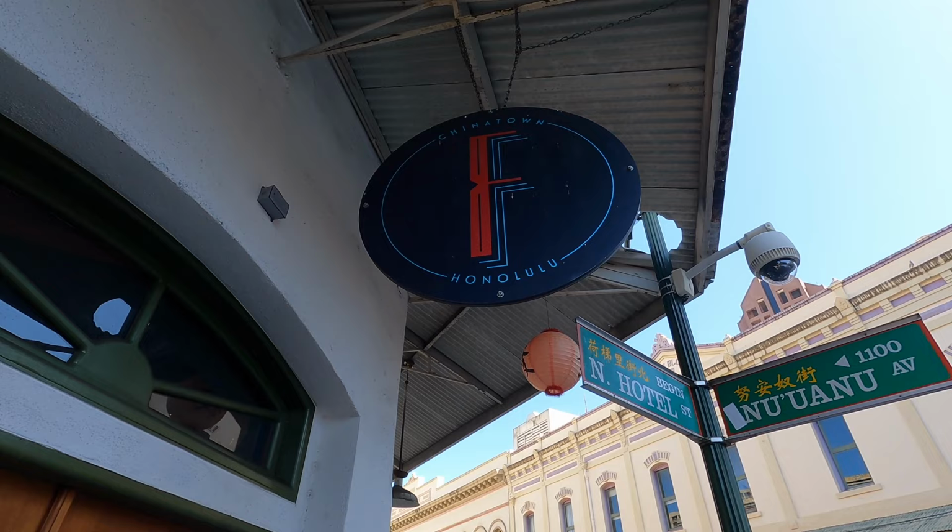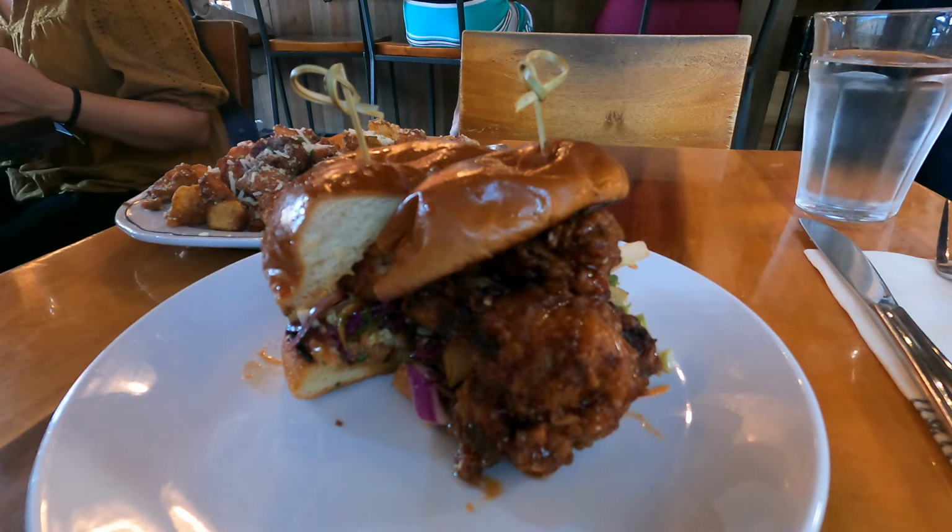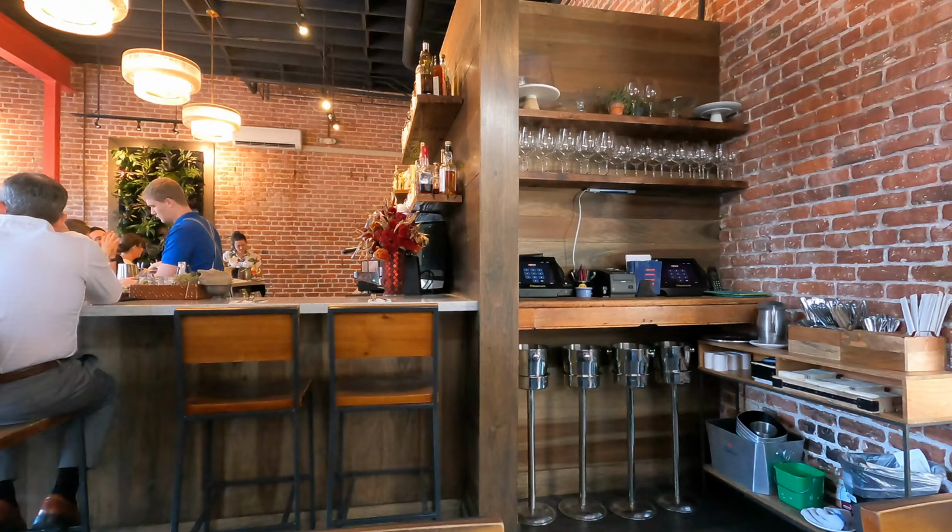All right, so I'm at one of my favorite places to eat here in downtown Honolulu. I'm at Met, and I would say the most popular dish from this restaurant is the fried Korean chicken sandwich, which is really good, and also the fried potatoes. Those are really good as well, so make sure you try that out if you do come over here. Once again, Met.